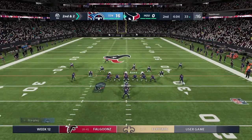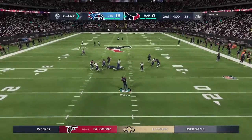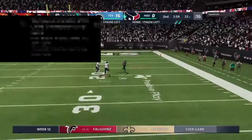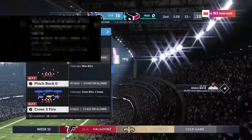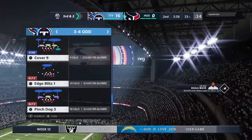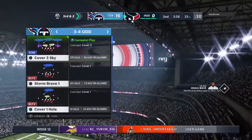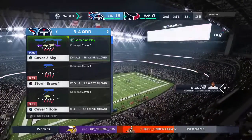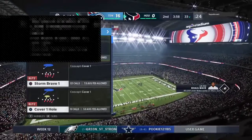Here's a 2nd and 2 now from the 33. He's letting it fly for Cooks. And that's going to be incomplete. Good effort there, trying to take a shot, but it's 3rd down. The scoreboard tells a story for him, a little bit bleak, and while it's not quite desperation time yet, it's definitely getting close, but the defense reads the scoreboard as well. They're going to back up and make them really earn it.